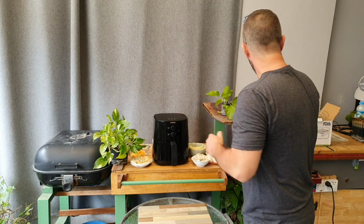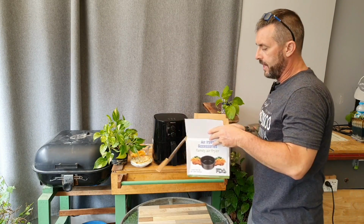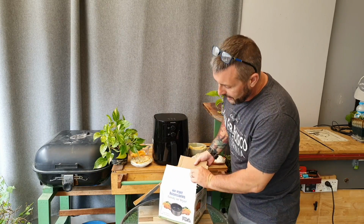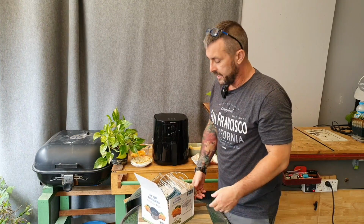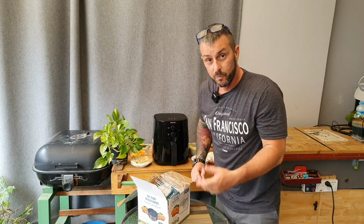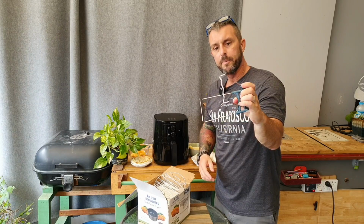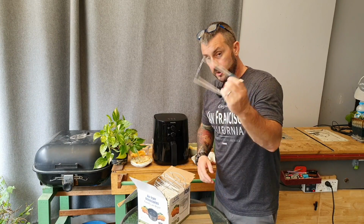We bought the small one, so you can't cook a lot in it at one time. So what we did is we bought this little air fryer kit from Lazada. I don't know if we can say that or not. It was 700 baht. It comes with a little hand gripper thing, and I'll show you how to use that.